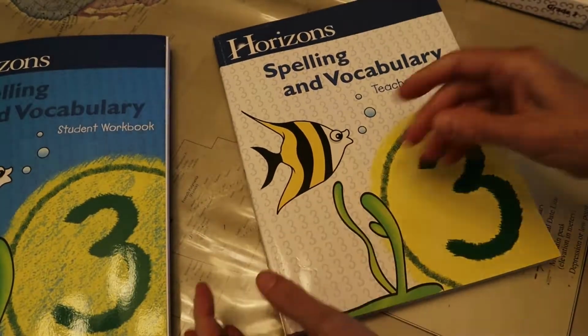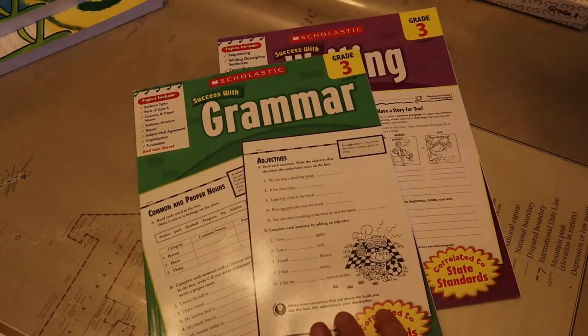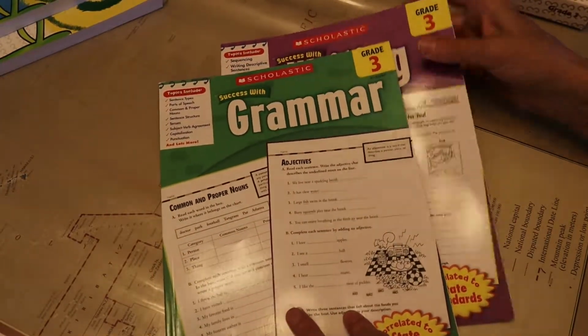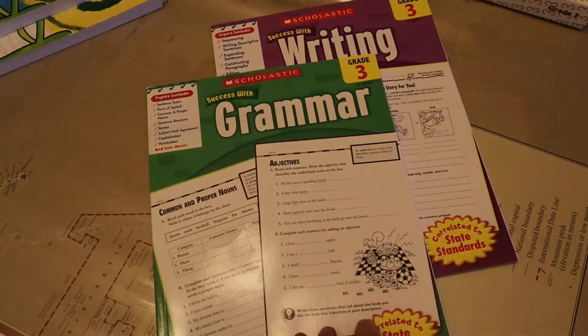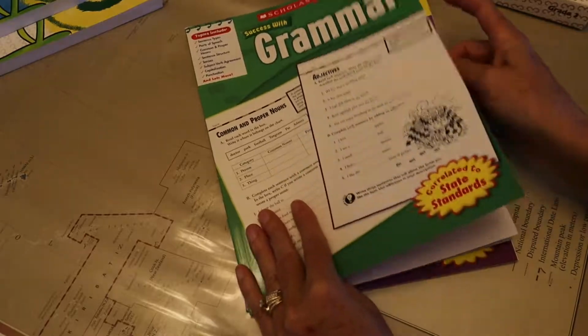So there you go, easy spelling. My kids seem to like it. Here is what we just do on a loop. We will do this once or twice a week, depending on how many things we'll have in a loop. I'm not sure if I'll add anything else for another loop for us or not, but I like to supplement with the grammar. It's still Scholastic.